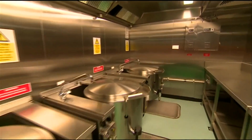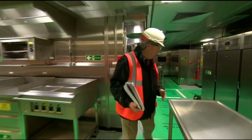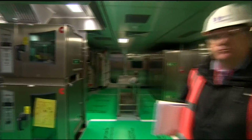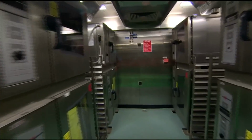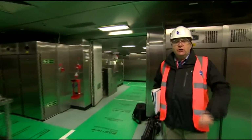For the hundreds of personnel who will be serving on board the Queen Elizabeth, this will be one of the most important areas. It is, of course, the galley. They will be producing around 5,000 meals a day. This is one of 2 galleys on board the Queen Elizabeth, and it is the biggest galley in the Royal Navy. They've also got their own bakery. That too is a first for the Royal Navy. And this galley and the staff here will be working 24/7 to produce meals around the clock.